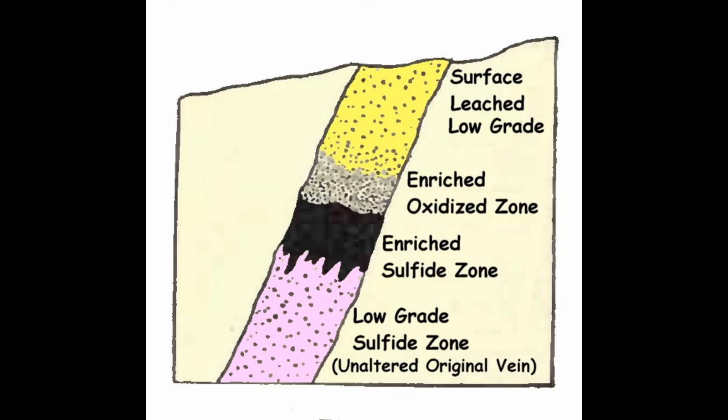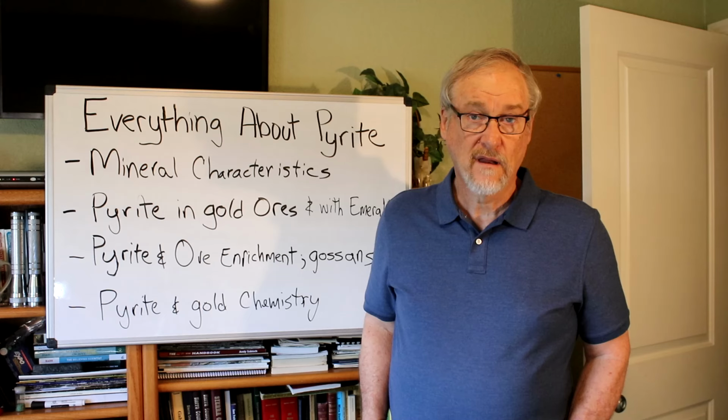And this process is all caused by the fact that a lot of these veins have a lot of pyrite in them. And as the pyrite oxidizes, it releases acids and other acidic salts and things, ferrous sulfate and sulfuric acid, that carry the values down in the vein zone and enrich them below the surface.